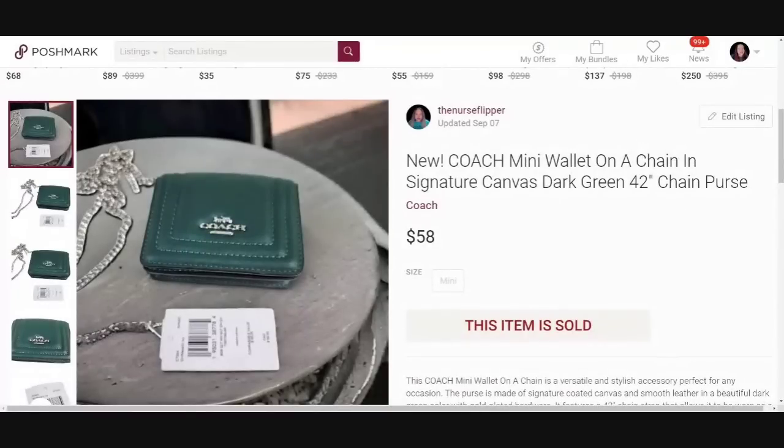Last of the high dollar sales is this Coach mini wallet on a chain. I got this in a purse lot. I only paid $10. It was still new with the tags. This one sold for $58 on Poshmark. So it's about a $35 to $40 profit, and it actually sold in under a month.